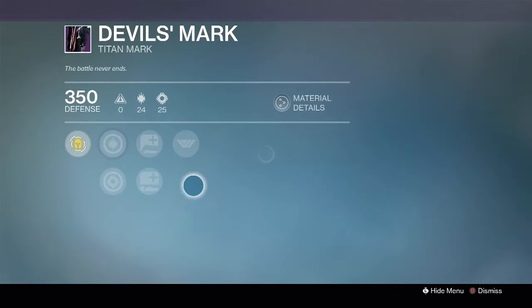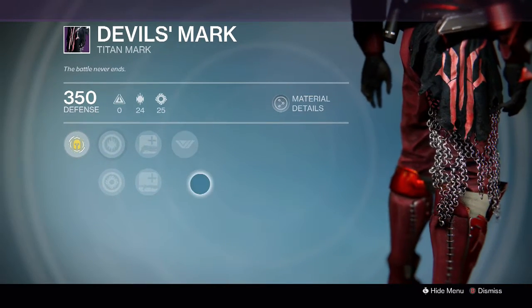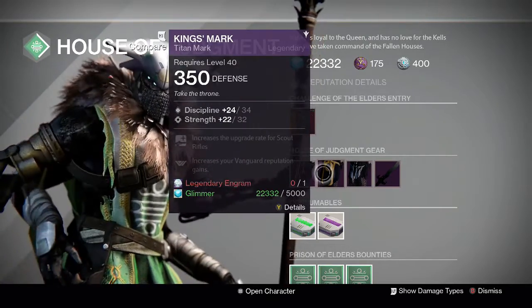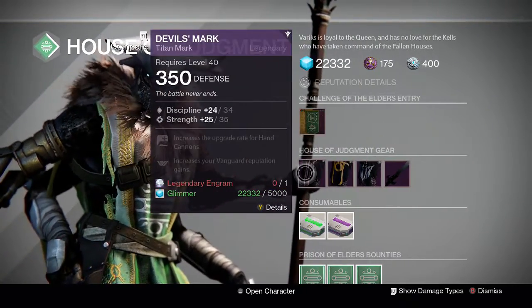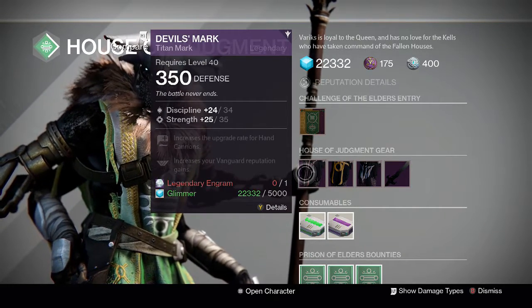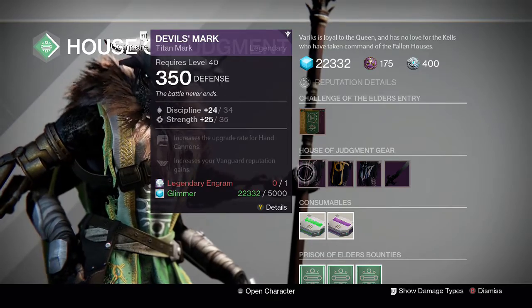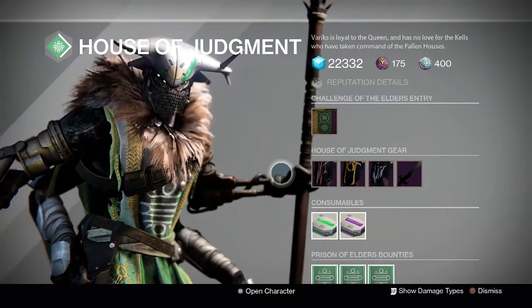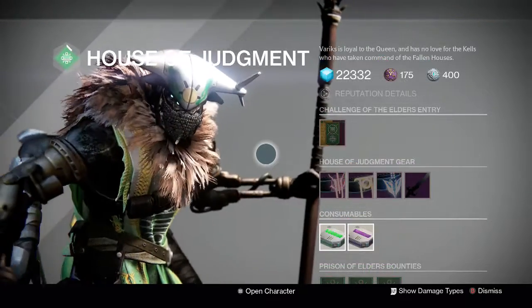A Disciplined Strength roll, we've got Hand Cannon and Shotgun Focus, obviously Vanguard, Champion, and Increased Discipline and Strength. The King's Mark is a 56, and the Kel's Mark is 58. So Devil's Mark for the Titan at a 59. Disciplined Strength, that's okay. Not max, so I wouldn't buy it personally, but you might, in which case, grab that one there. Let's see what he's got for the Warlock.